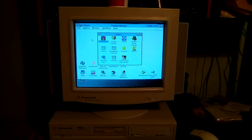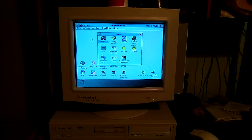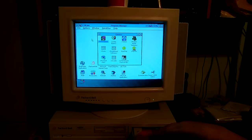Now here's a game that I've never shown on this channel before, but I've been meaning to for a few years now. This is the Flintstones Family Fun Pack from Yearn to Learn. Yearn to Learn made a few very budget-oriented edutainment games featuring the Flintstones and Charlie Brown, Snoopy, and the Peanuts. And today we'll take a quick look at the Flintstones edition. I had all of these growing up. I remember getting these at the Toys R Us near Carolina Circle Mall when I was 6 years old.